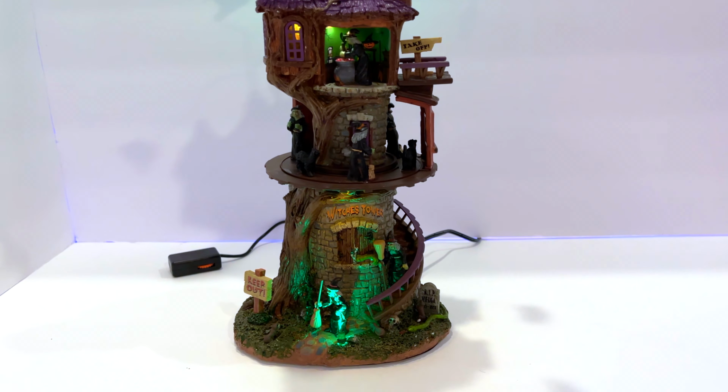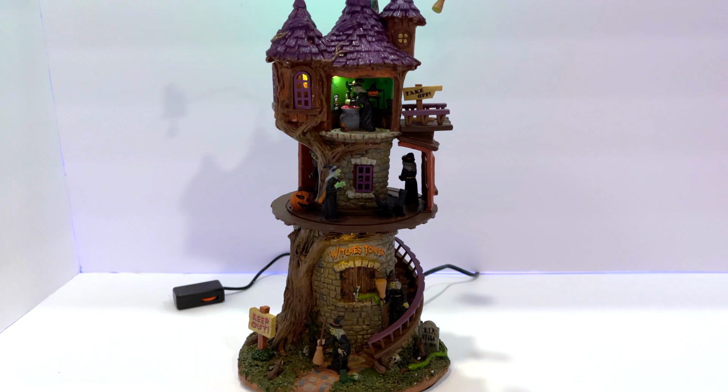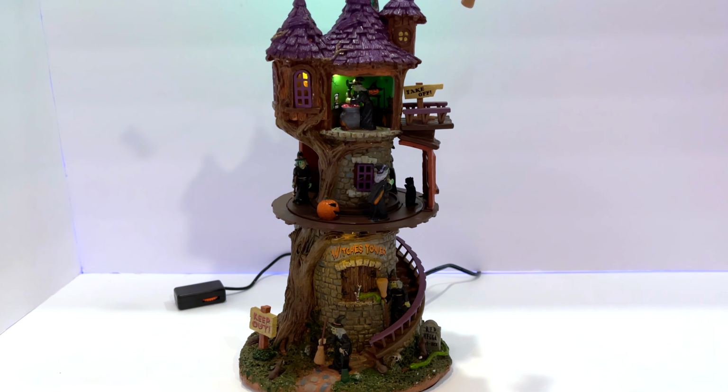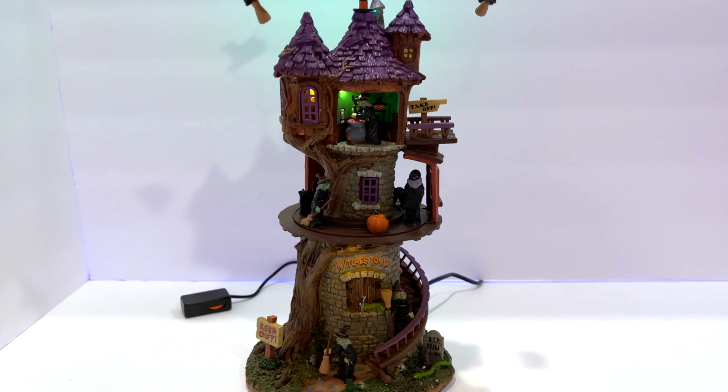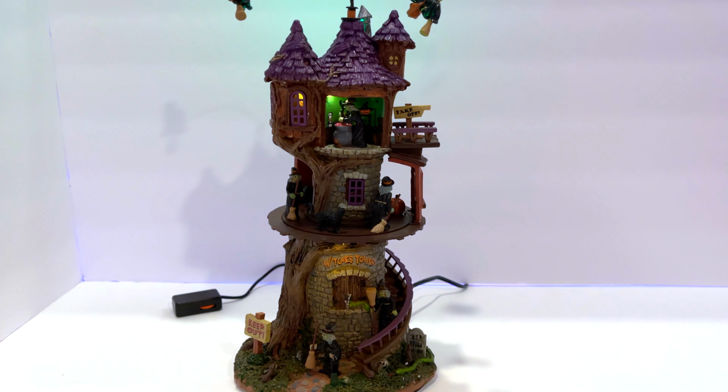The stairway coming down the way it wraps around. I'm kind of favoring the treehouse idea. I know they're calling it a tower, but it's somewhere between a treehouse and a tower. I don't know. But guys, I love it. I hope you have one. If you don't, be on the lookout. Be careful with the price.